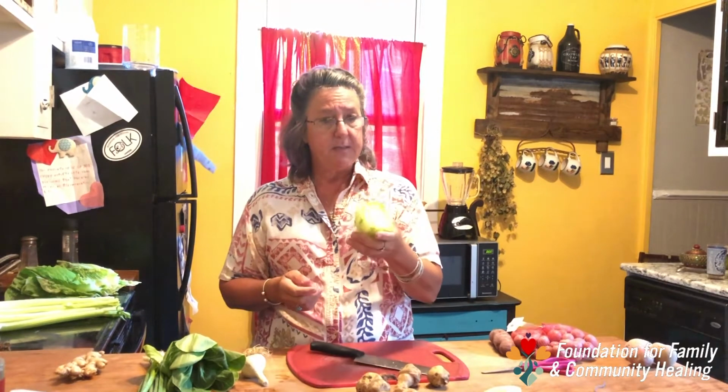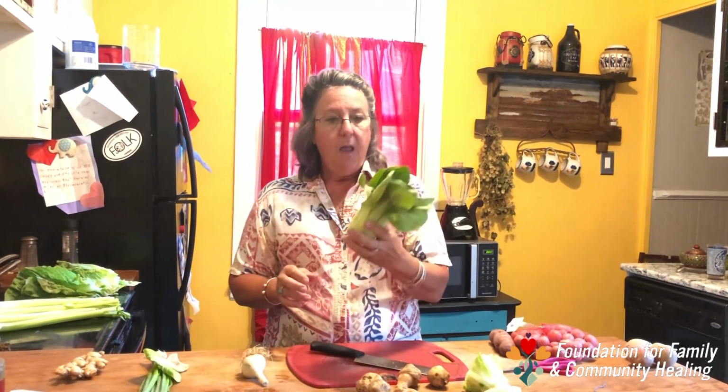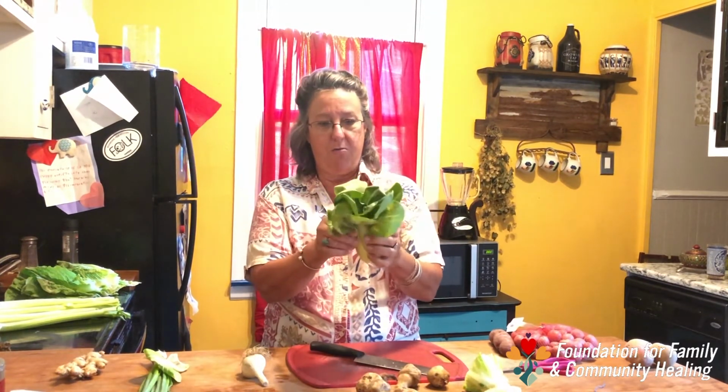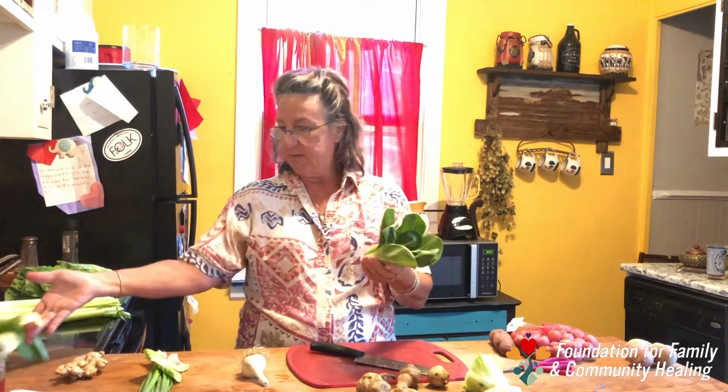So that's my word of advice. That makes sense. Yeah. This is bok choy. My favorite. Same thing. Mine too. I love bok choy. So you take off these leaves. You don't want those anyway.